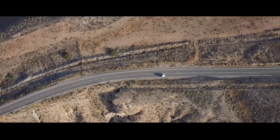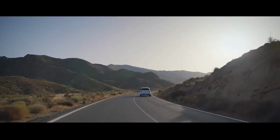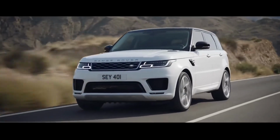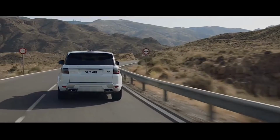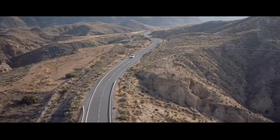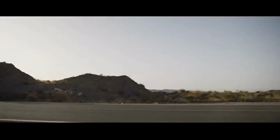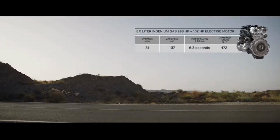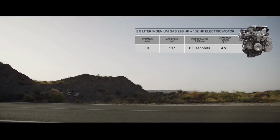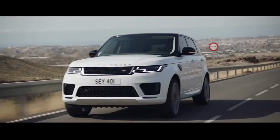The new Range Rover Sport offers a choice of 4 different powertrains. The first plug-in hybrid electric vehicle from Land Rover, the P400e, represents a new and exciting chapter in the brand's distinguished history. The PHEV P400e features a 2-litre Ingenium gas engine, coupled with a high-output 102 horsepower electric motor, which deliver a combined output of 398 horsepower.